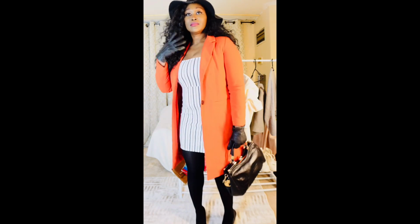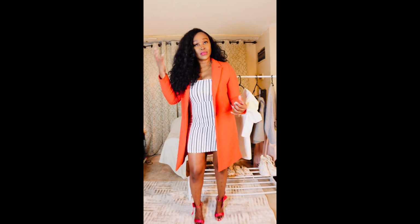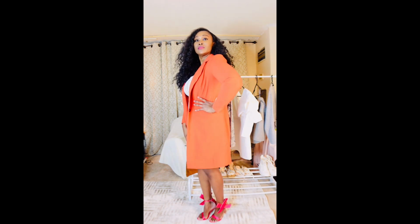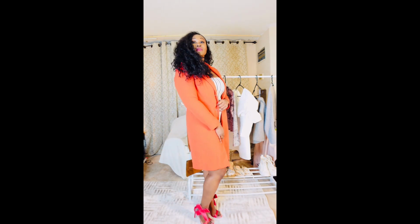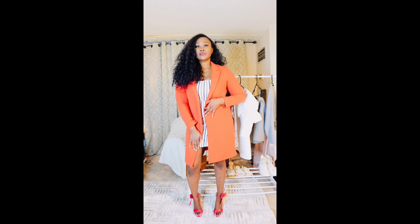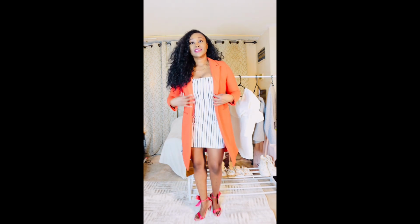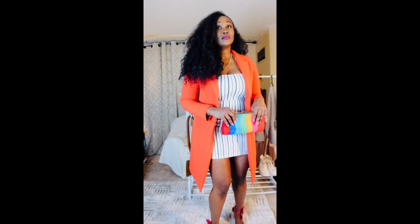Okay, you can easily turn this outfit into a date night outfit. Yes, girl. All right, so I added some nice heels with the bow at the side. It's pink. Yes, pink with the red. But wait, all you have to do is just wear a nice pair of earrings, necklace, bracelet, and then you grab your handbag and say, boom.